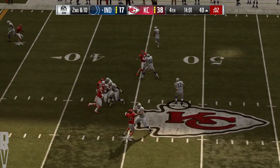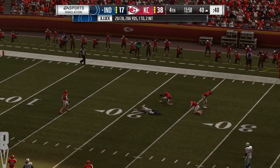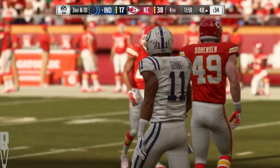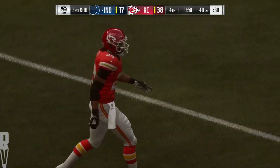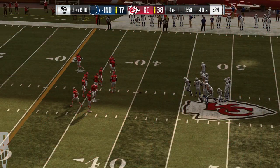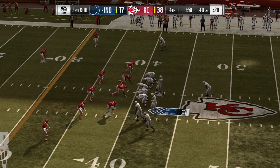The throw on second down is Luck. And incomplete there. A nice hit jars the ball free and brings up third down. They went with a dime look on defense. Two extra defensive backs on the field and covered up essentially every blade of grass. That allowed them to disrupt the play. The Colts on third down, 3 for 7 so far in this game. This is third and 10.